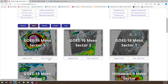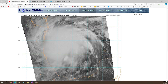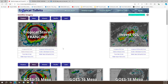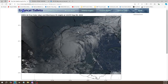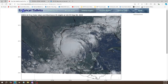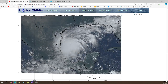Again, here is the latest satellite imagery of Tropical Storm Francine in the southwestern Gulf of Mexico, off the coast of northeast Mexico. I'm going to do more of a zoomed out image because that will be better to explain things. So here it is. You can clearly see the clockwise motion of the outflow. That shows that there is a little bit of upper level diffluence. There are upper level winds allowing the storm to breathe better.